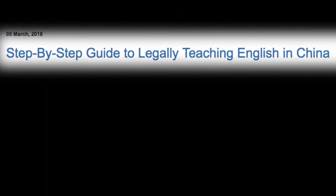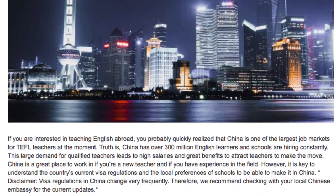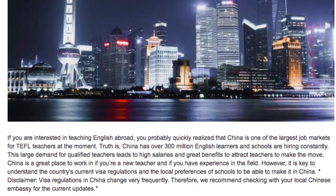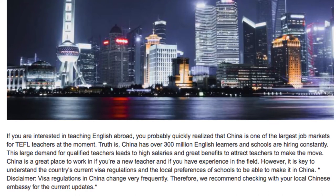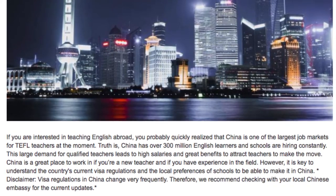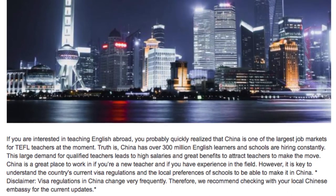Step-by-step guide to legally teaching English in China. If you're interested in teaching English abroad, you probably quickly realize that China is one of the largest job markets for TEFL teachers at the moment. Truth is, China has over 300 million English learners and schools are hiring constantly. This large demand for qualified teachers leads to high salaries and great benefits to attract teachers to make the move.